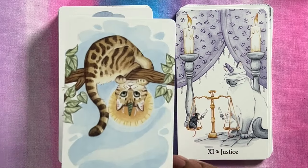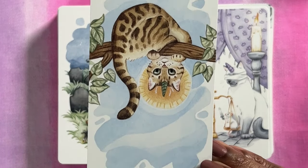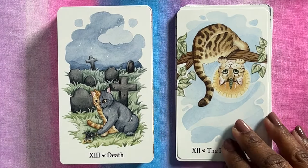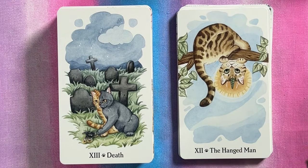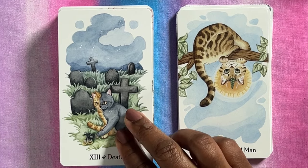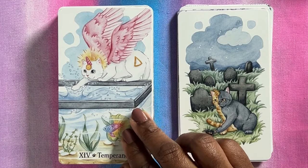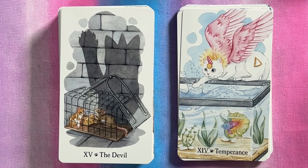I love the way she illustrates the kitties because she really seems to understand the musculature of cats. I know that sounds like probably the dorkiest thing I could have ever said, but it is what it is. I like cats and I know the way they move and look. The way this cat's feet are wrapped around that branch is exactly how it would be if they were doing something like that. So they don't feel strange or weird in any way. Sometimes they can in some decks, but yeah, I love that.